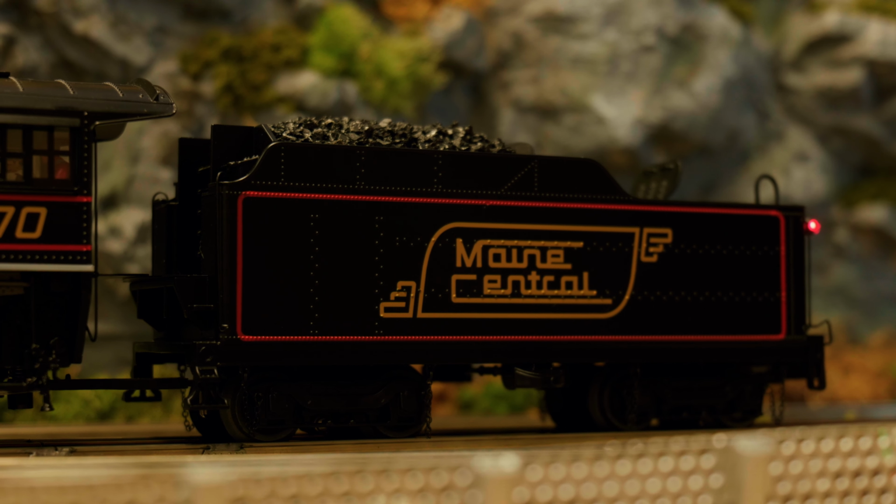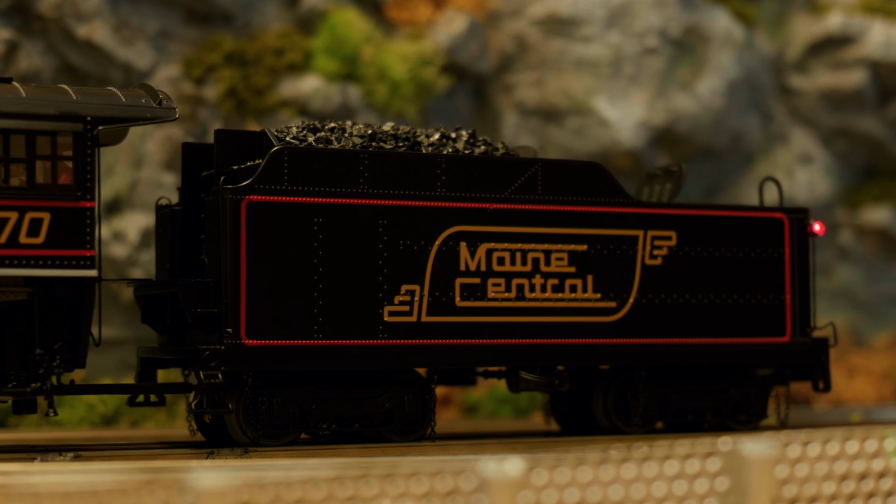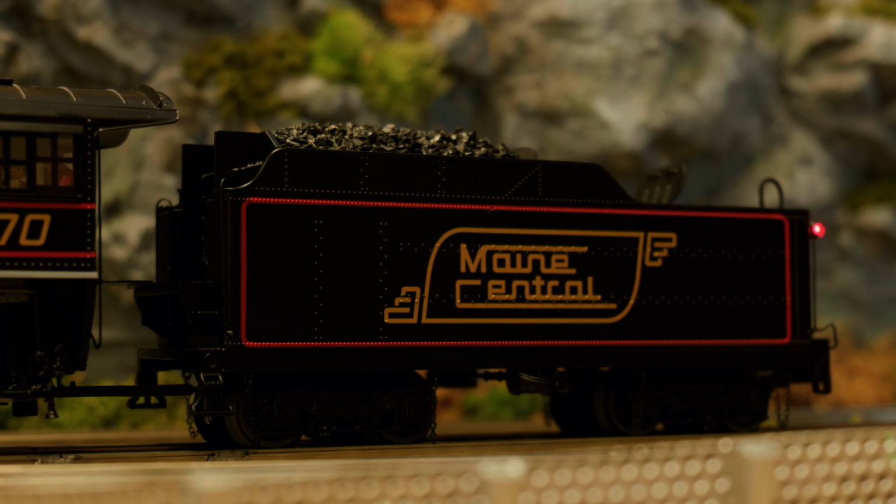I did notice that MTH changed the tender trucks on this version to better match the trucks on the real 470's tender. It's a little detail that I very much appreciate that helps the engine look and feel more like the real 470.